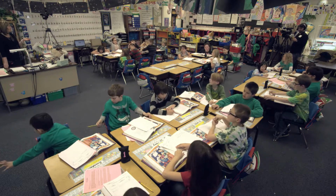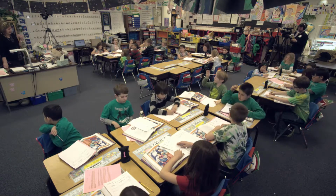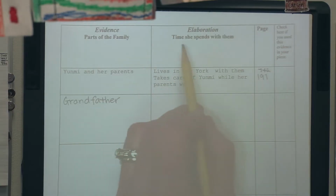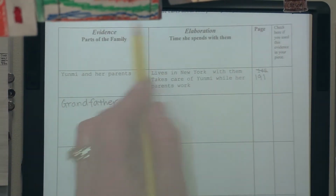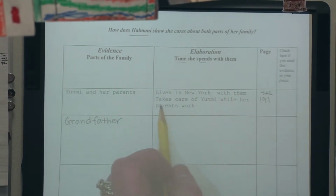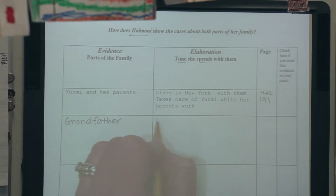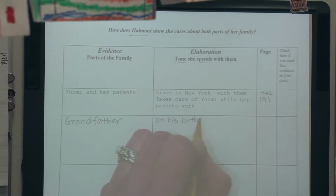Okay, so when does a birthday occur? Once a year. Every year, okay? And so does that mean she's going back every year? Yeah. Okay. Remember, it was her first time going there. Right, but that's you and me. We're talking about Halmoni, okay? Halmoni goes back, and how often does she spend time with the grandfather? Once a year. On his birthday, when? Every year. Can we draw a picture with it? Not right now.